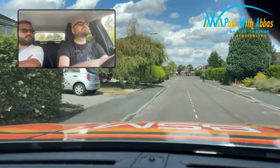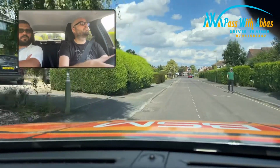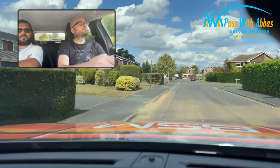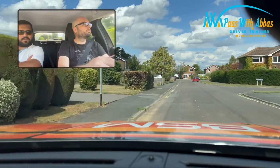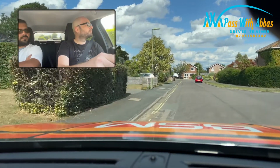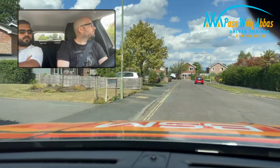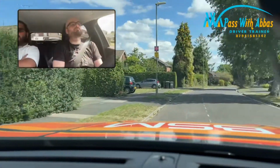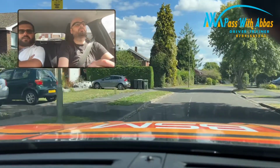After 100 yards, turn right. Good mirror check again. Very good timing for the signal as well. Nice decline in the speed, which tells the examiner clearly that he is fully aware of the junction, of the turn. Beautiful observation, the way he's scanning, the way he's looking along the whole length of the new road.